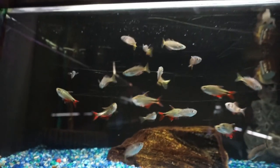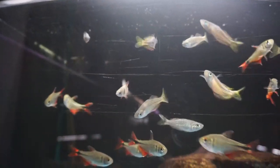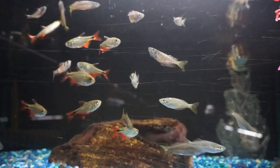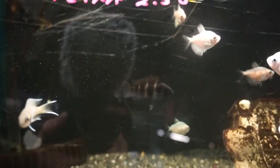Over here, turning the corner, we've got some Buenos Aires and some small little Odessa barbs. Haven't really gotten much color yet. And then just some Australian rainbows. We've got some little baby Burchardi over here, little baby Frontosa.